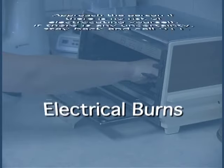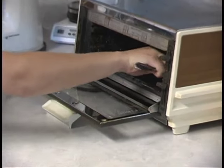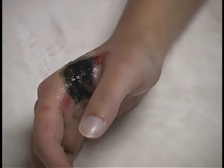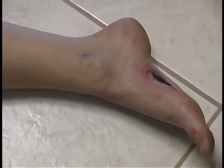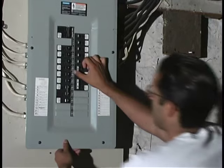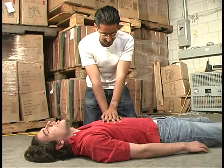Electrical burns. Approach the person if there is no risk of electrocuting yourself. If there is any uncertainty, stay back and call 911. Electrical burns may be more serious than they appear. The electrical current can cause deep tissue damage and create an entrance and exit wound, and both should be treated as any other burn. However, more importantly, in cases of severe electrical shock, the heart's normal rhythm may be interrupted, causing cardiac arrest. Be prepared to do CPR.